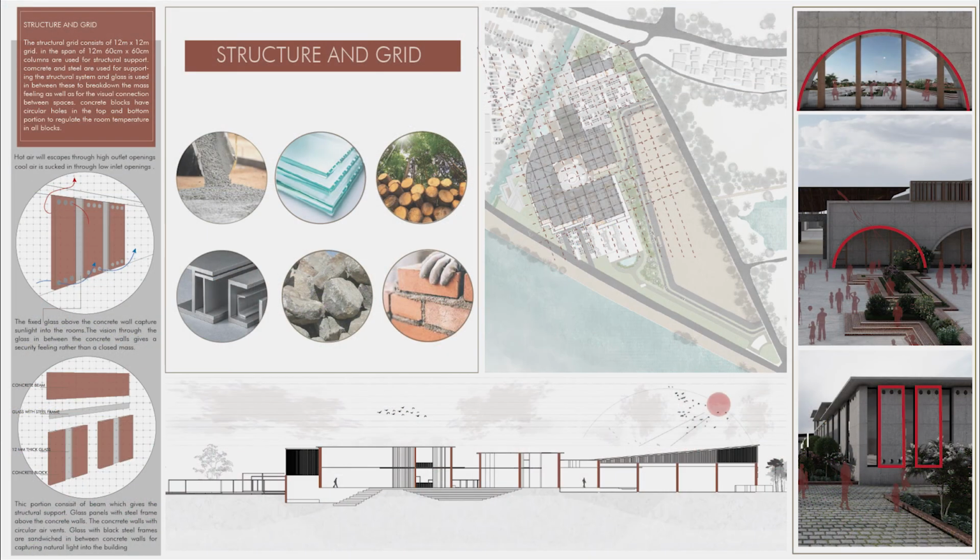It is a 12 by 12 meter grid and the structure is made of concrete, glass and steel. The concrete blocks are placed in such a way that two blocks are separated by 12 mm fixed glass. The fixed glass between the concrete walls captures sunlight into the room. The vision through the glass between the concrete walls gives a feeling of security rather than a closed mass.